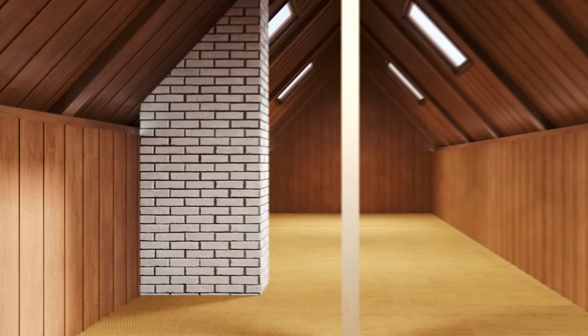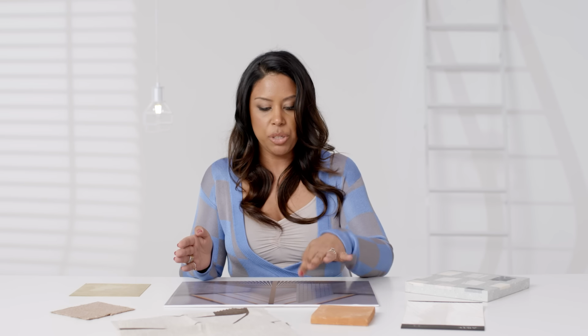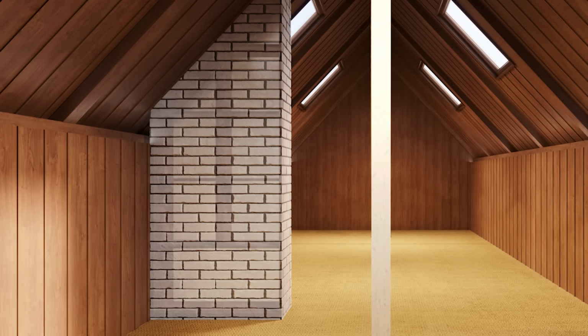I think the biggest challenge of this space is the massive chimney that's running on the left side. We have to create some kind of symmetry or purpose for this awkward brick wall. We can't move it. It's a fireplace, it's gotta stay. And with this chimney situation, I think it would be really great to just create a built-in bookshelf with it.